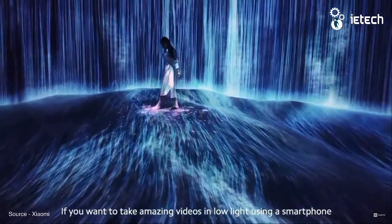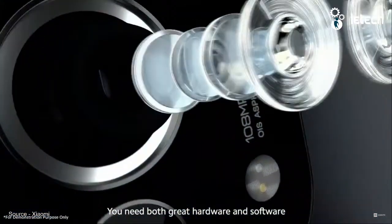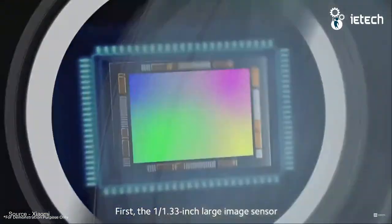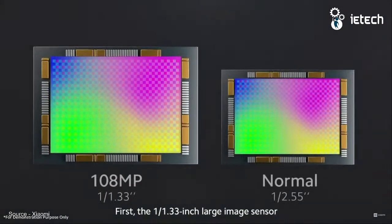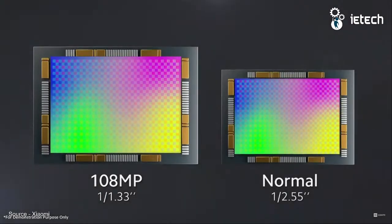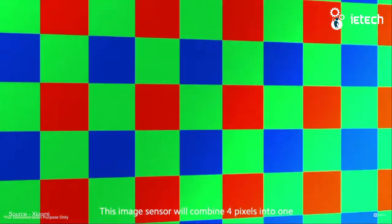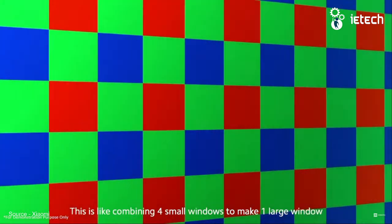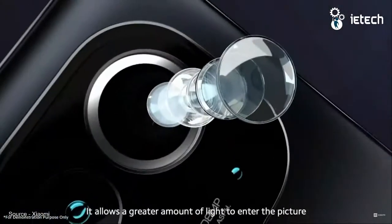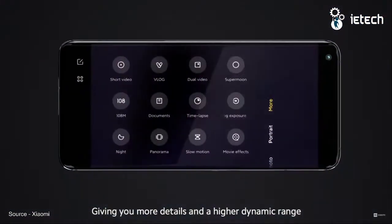If you want to take amazing videos in low light using a smartphone, you need both great hardware and software. First, the 1/1.33-inch large image sensor of the Mi 11's main camera has a larger light input. Second, when taking photos in low light, this image sensor will combine 4 pixels into one. This is like combining 4 small windows to make 1 large window. It allows a greater amount of light to enter the picture, giving you more details and a higher dynamic range.